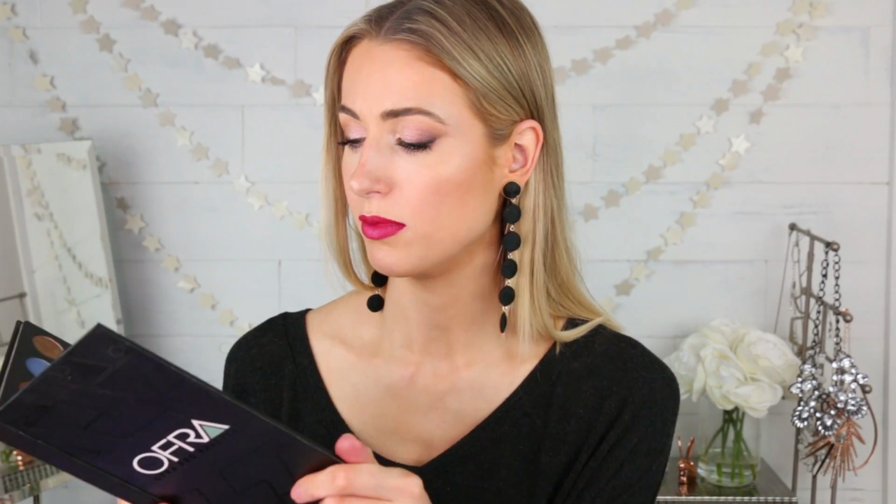I'm also getting rid of the Ofra Pro palette. I just don't use it that much, and I'm not really a big fan of the textures. They don't blend out that well. I think I'm gonna keep the Body Shop palette. I feel like I haven't given this a fair shake.